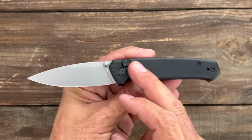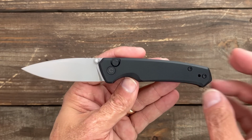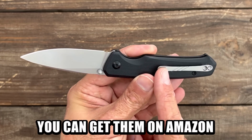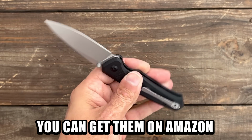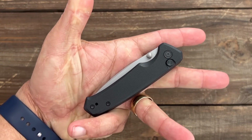Excellent EDC size, G10 scales. You can get it in micarta and Damascus and a couple other different variations. You get a tip up, left or right handed pocket clip. I put this aftermarket CIVIVI clip on here. It also comes with a deep carry pocket clip. And yeah, definitely an excellent knife.